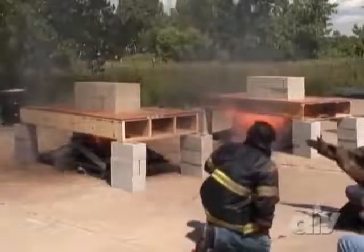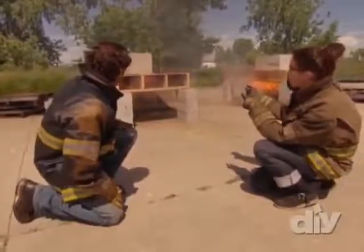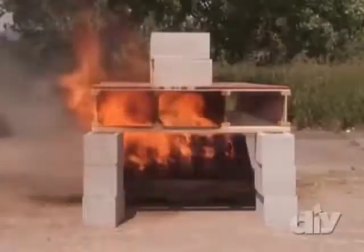Yeah, right here we're still contained in the middle. And it seems like the thicker wood is really keeping it contained. It's holding. Weird. Look at that. It's just totally belling out the sides.